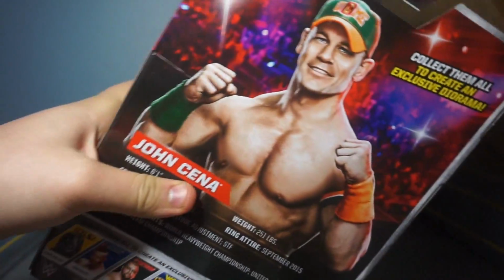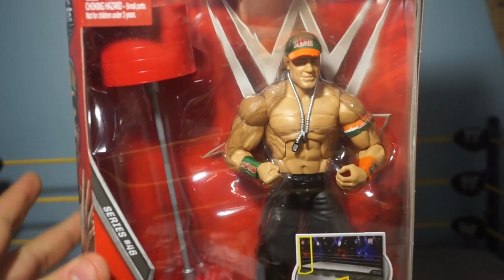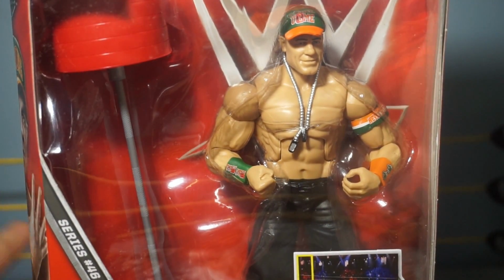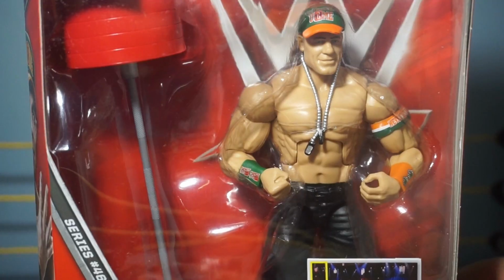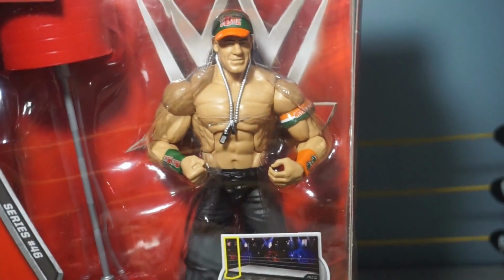He had told me he needed the Elite 46 John Cena. Let me move that. What I did was I ordered it for him because he told me he was looking for it on eBay and he found one for like 18 or something. I think it was loose, I'm not 100% sure. But it was on Amazon for 13, so I just told him, I'll just order it for you and you can do whatever swap we're doing. But there it is. I believe I've unboxed this before, so I'm not really going to get into it.